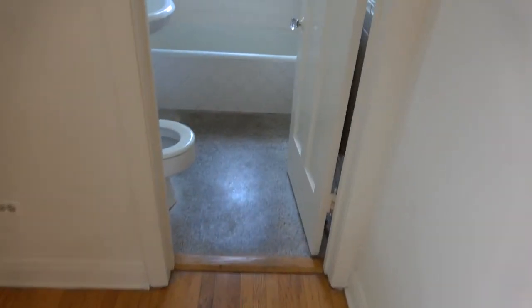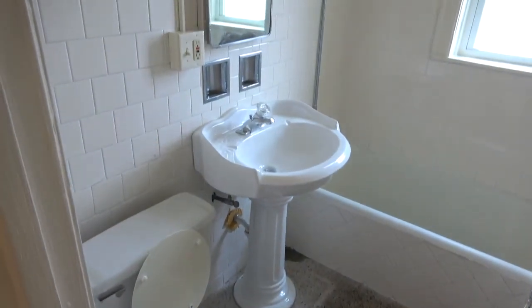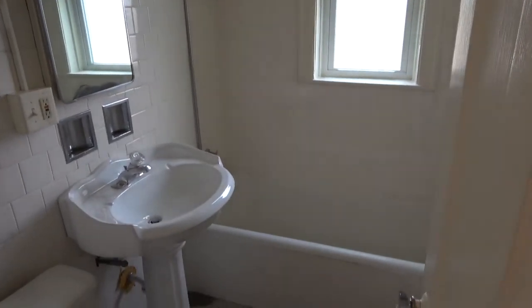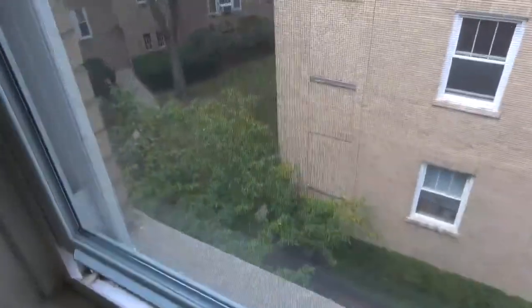And before we exit, I'm going to give you one more look at the bath: tank toilet, pedestal sink, clean tiles. Nice shower, good water pressure, new window which will help keep it clean, and terrazzo flooring. The window, I said looks north, but it actually gives you a nice look at the courtyard building, and it shows you the intercom at the gate, which is attached to your cell phone, so you buzz people in through your cell.